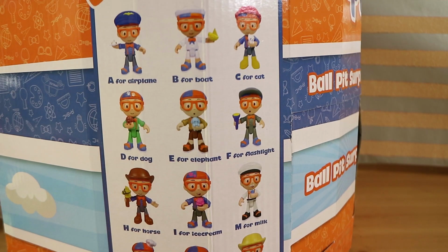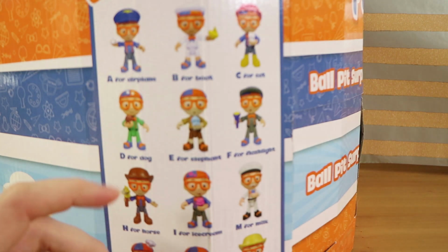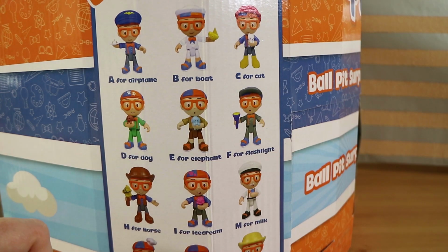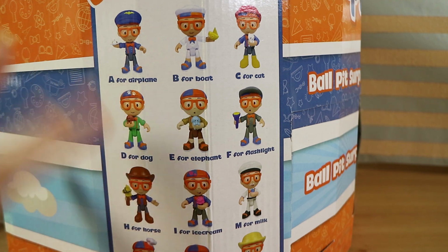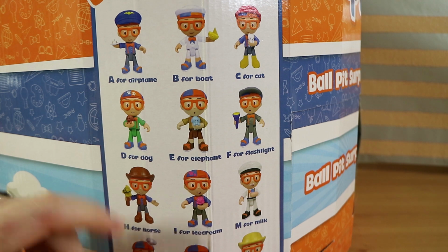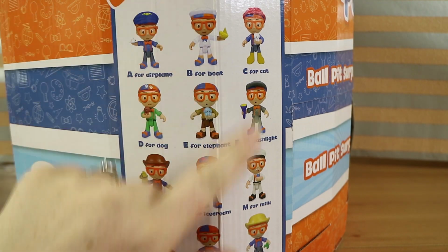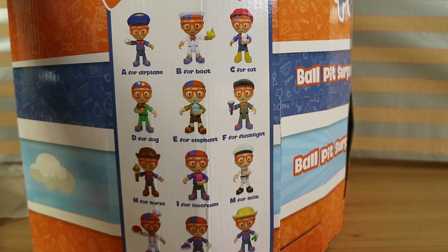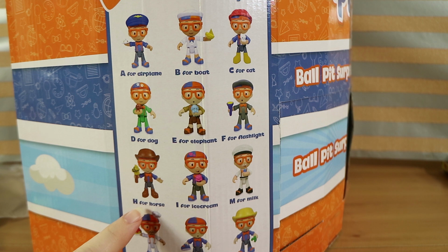He's eager. They're the same, by the way. So this second box, judging from what's in the back, like the key, it's identical. The same. Yes. I will try and double check if there are any different ones because I have a vague recollection that we saw them online. So I'll pop that up on screen if that is the case. Okay, so there are 12 unique Blippi figures to collect. That is the whole 12 there. Hopefully you can see them on camera. It goes A, B, C, D, E, F, H, I, M, P, S, T.